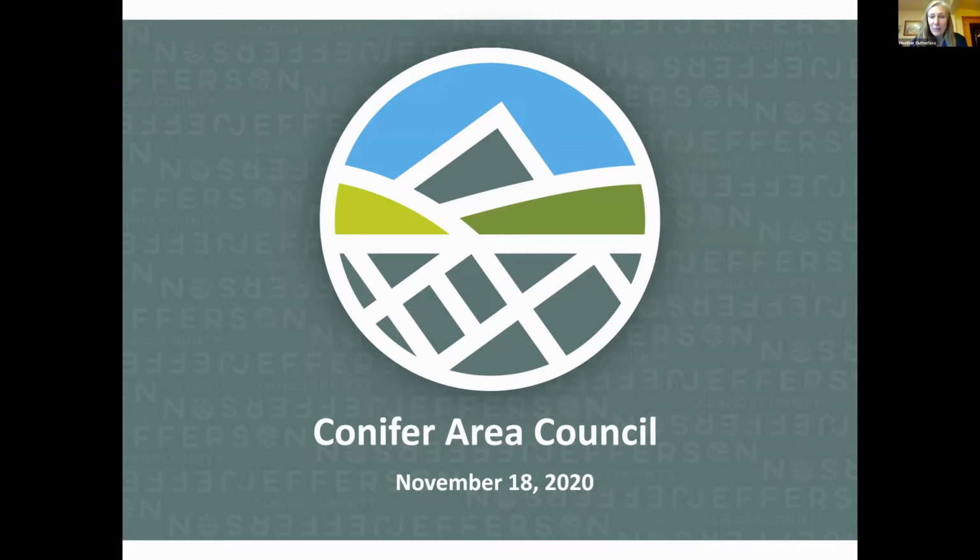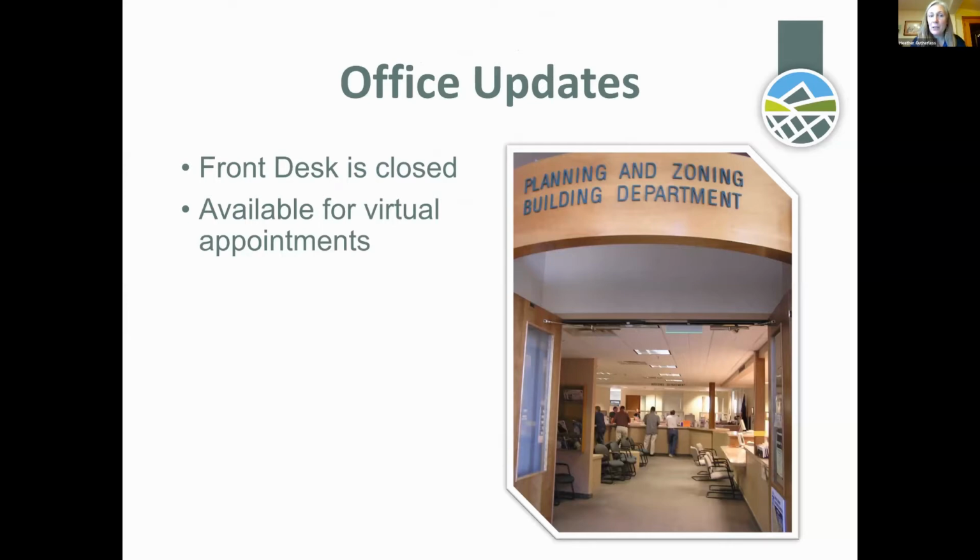So tonight, the first thing that I want to talk about is that the Planning and Zoning office front desk is closed. And it's also not just planning and zoning, but it's also building safety and transportation and engineering. And this was due to the increase of the community spread of COVID. We just don't have enough staff that are able to come into the office to be able to staff those areas. So we do all continue to work remotely, and you can call in or you can schedule a virtual appointment if you have any questions for planning and zoning. Please check our website for detailed information. At this time, there isn't a known reopening date, but we will definitely let you know when we are back open again for people to come visit us.